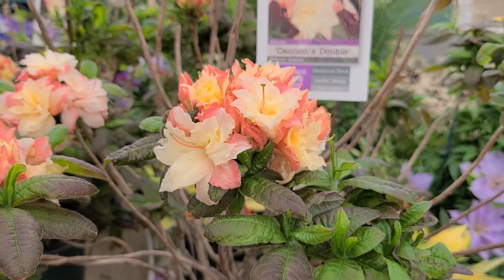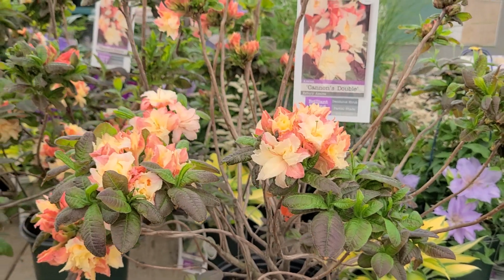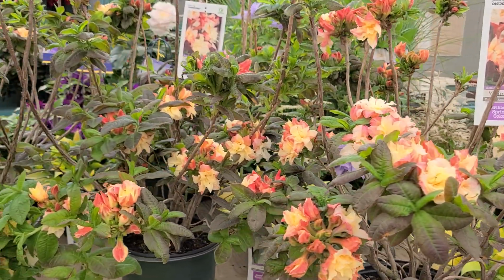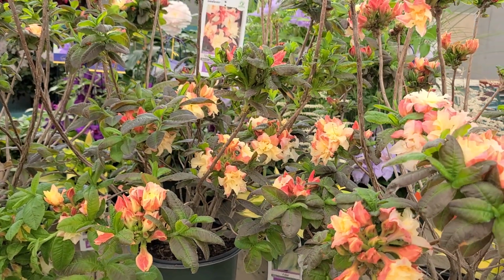Then add to that the fact that it's got pretty young foliage in springtime. It then carries in the autumn time lovely bright orangey red colors in the fall, all on a plant that only gets to about 5 to 6 foot and that is nice and hardy to zone 5.